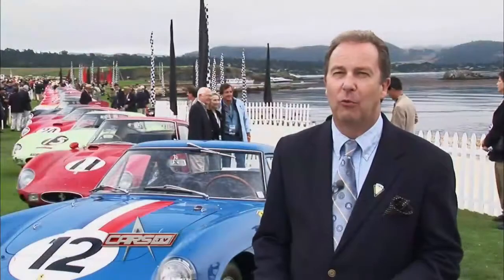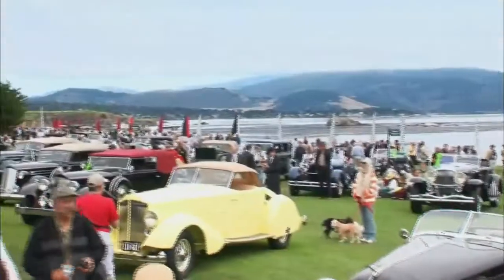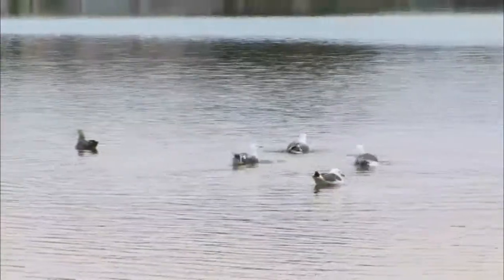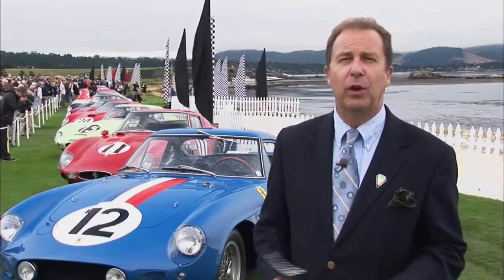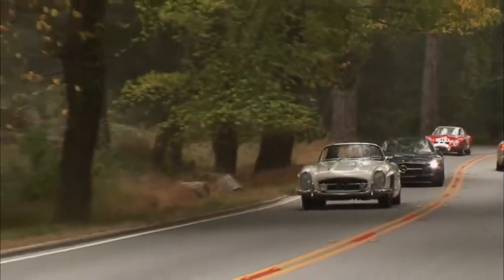I'm Nick Waller. I work with the Concours, and I've been coming here for 9 years now. It's really the highlight of my year. I work on the selection committee. Before the Concours happens on Thursday, we have the Tour d'Elegance, which is open to all of the entrants, and we encourage the entrants to bring their car on the tour, which starts at 8:30 in the morning.